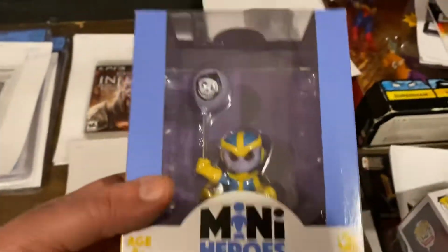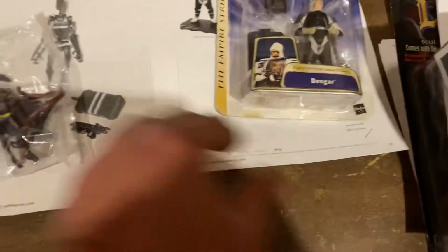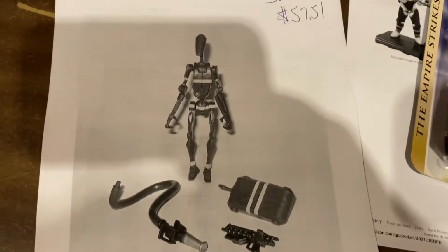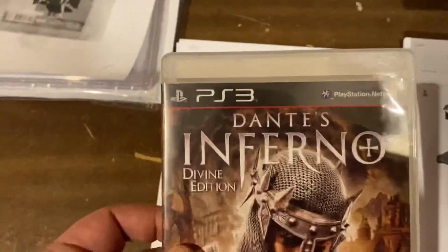Mini Thanos with a little death balloon. That's cute. $29.99. I believe those came in one of the Marvel Loot Crate boxes. Here's Dengar. Dengar, $14.99. Here is, oh my God. Roger, Roger, put out the fire. Fire Droid, $57.51 for the Fire Droid. Dante's Inferno, PS3, $15 on eBay.